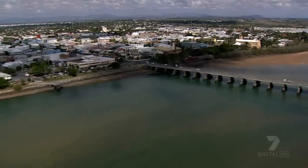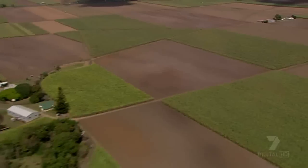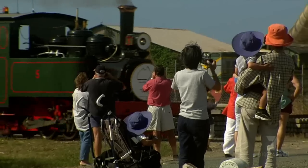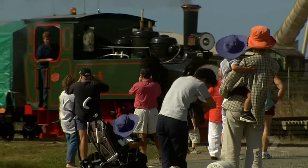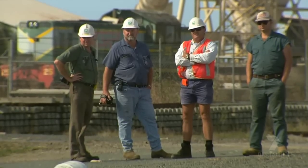Mackay, where the Pioneer River ends its long seaward journey through some of the finest sugar country in the world, and where Bundy meets an old-timer like herself, intent on keeping history alive.